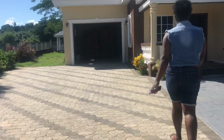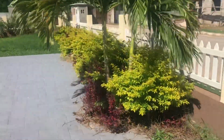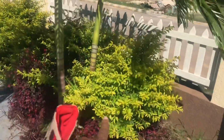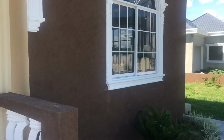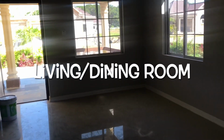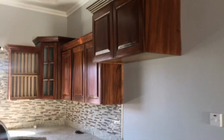Okay, so you have a nice clean paved driveway. I love these little flowers and stuff, but them hard to catch. Very modern stuff. Dining one. It's an open concept. So this is the living room space. Living and dining. And the kitchen cupboards.